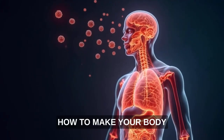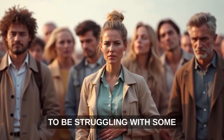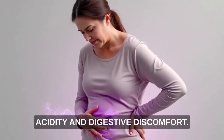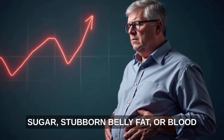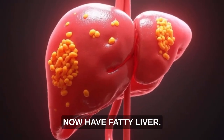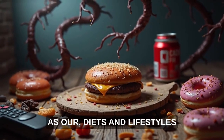How to make your body eat its own diseases. These days, everyone seems to be struggling with some health problem or another. For one person, it's bloating, acidity, and digestive discomfort. For another, it's rising blood sugar, stubborn belly fat, or blood pressure that isn't normal. Over half of adults now have fatty liver, and these issues just keep spreading as our diets and lifestyles take a turn for the worse.